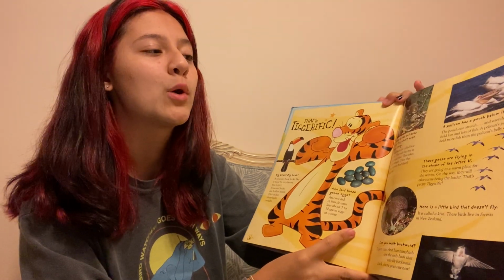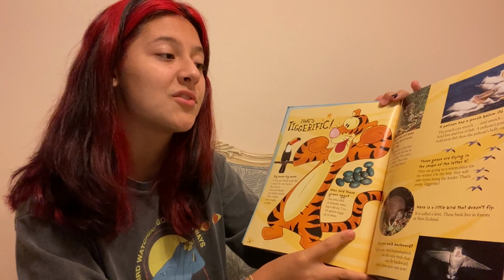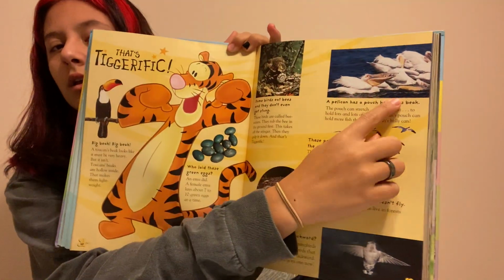A pelican has a pouch below its beak. The pouch can stretch and holds lots and lots of fish. A pelican's pouch can hold more fish than a pelican's belly can. There's the pelican with the beak.